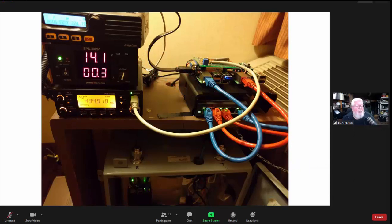Overall, this made a repeater system that had a 224.22 repeater. It had a simplex 224.78 port and a 434.910 UHF port, simplex. And anybody could use any of the frequencies and talk to everybody on the other ones. They were all linked together. That was CPAC that year.